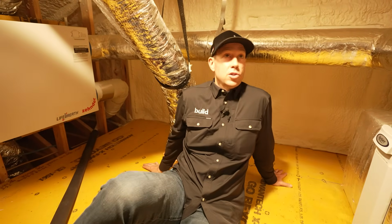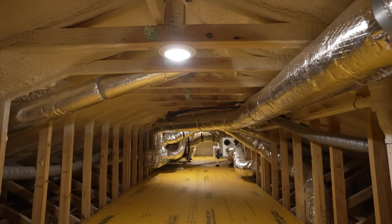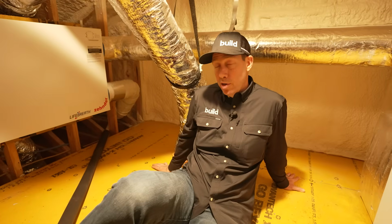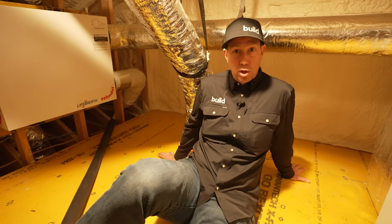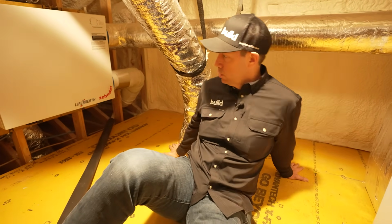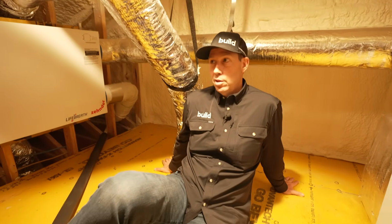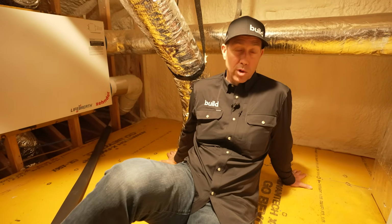But up here in this conditioned attic, all this ductwork is living in the same space as the rest of the house. It's probably 2, maybe 3 degrees hotter in here. So I bet it's 75 up in this attic, and it's probably right at 72 below me on the sheetrock downstairs where that thermostat is. It's not particularly humid up here. It feels great. And this is what all houses should have.